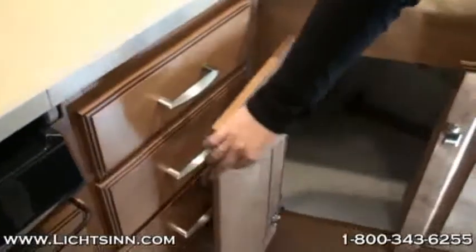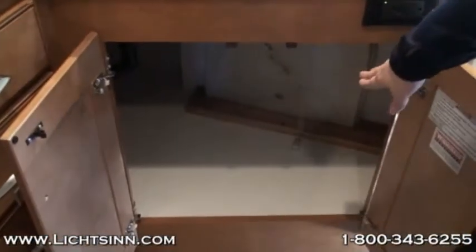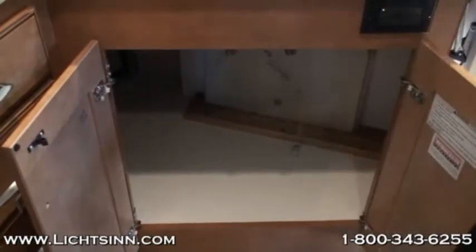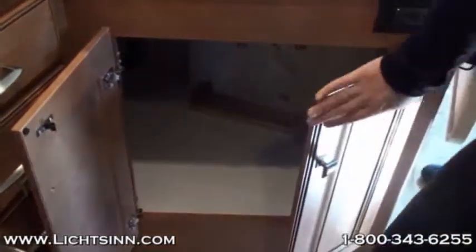Also located underneath the sink here, you have a really great location for a trash can as well as dedicated storage space for all of your Corian covers. So that way you have a place where you can strap those in so that you can avoid having any damage or chipping or cracking to those when they're not in use.